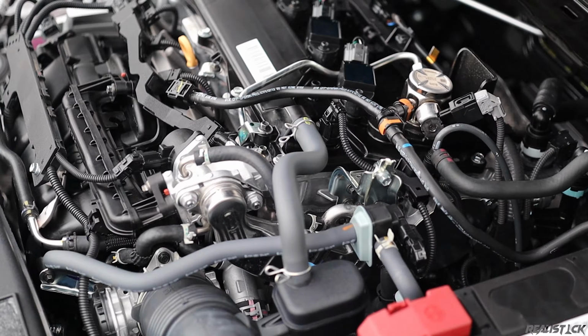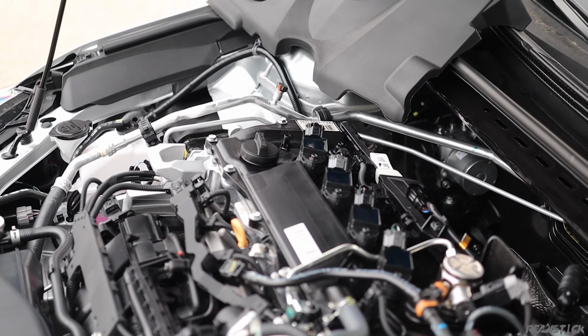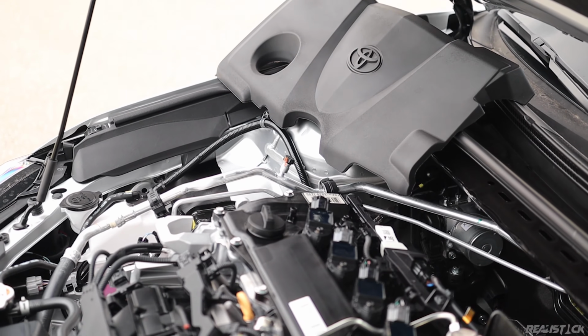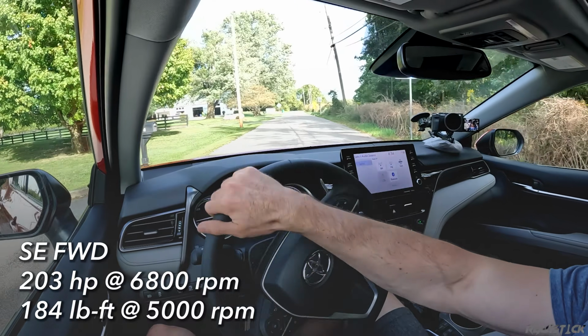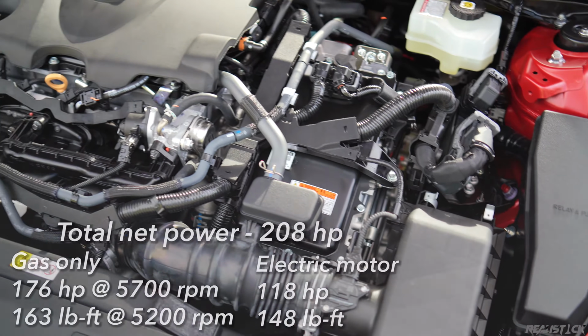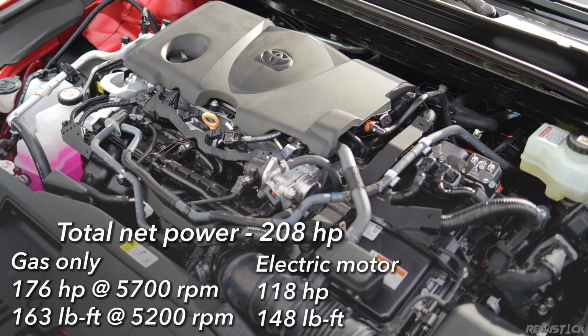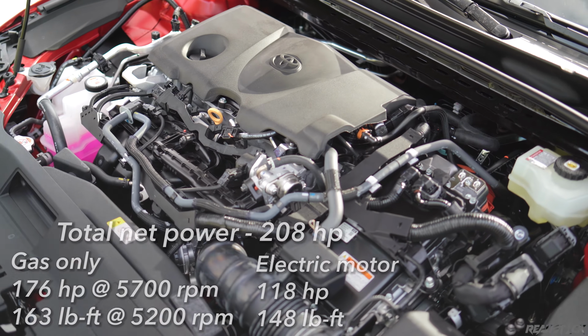So the standard car had a 2.5 liter naturally aspirated, direct injected, and port fuel injected inline 4, making around 203, 206 horsepower depending on your outfit. But with our hybrid, we're actually going to have a detuned 2.5 liter, still that D4S system, so dual injection, but now we have a hybrid system attached to it with one drive motor powering the front wheels only.